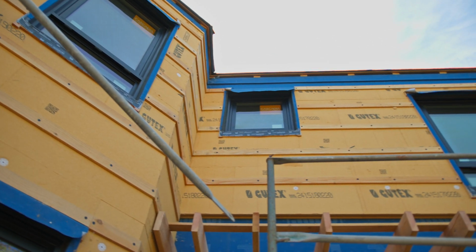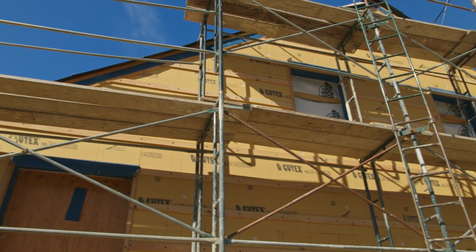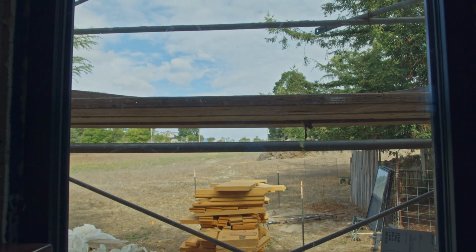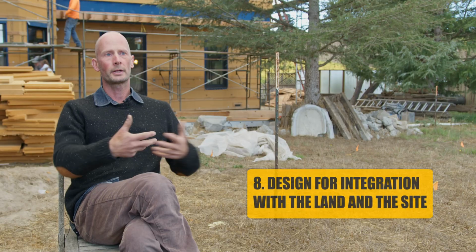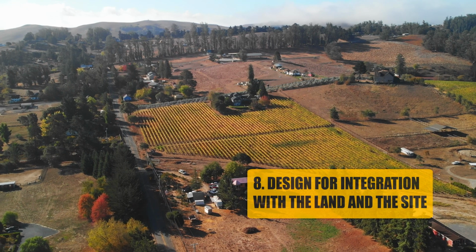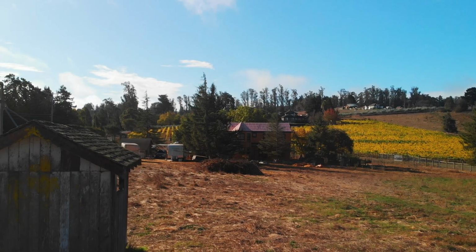It's a little nerve-wracking to go into a project that was unconventional and not know how it was going to be treated by the regulators. That was actually one of the biggest concerns we had. I have a couple of rules. One is to make sure that the house integrates with the land. And in fact, I think the more the house integrates with the land and the more the land integrates with the house, the more likely we are to use natural materials and to be more in harmony with nature.